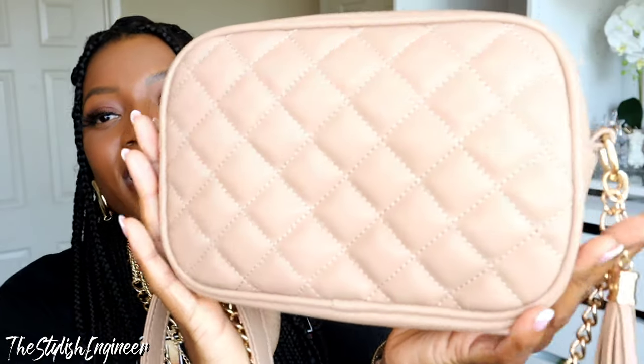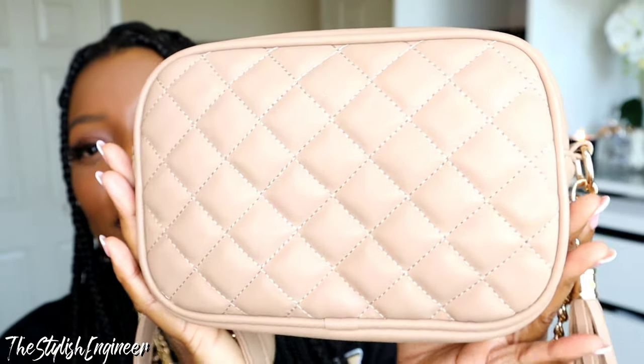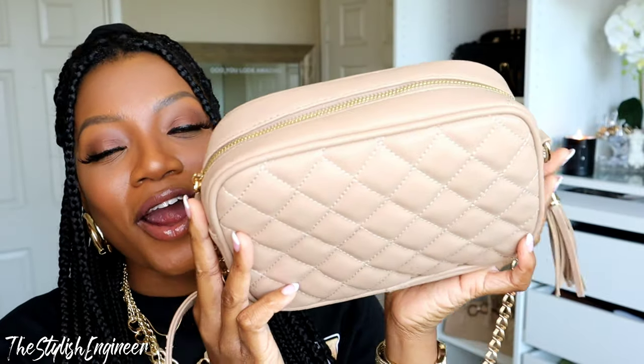Super duper. Here's another handbag that I got from Windsor. This one reminds me, I believe it's Chanel that has bags similar to this, this similar design and this quilted pattern on it. It's a really pretty kind of taupe color. Love the gold hardware. I really think the gold just adds a nice touch to it.